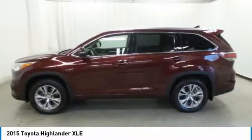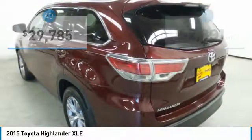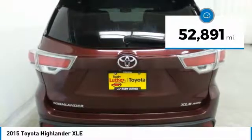A 2010 top safety pick, the Highlander is where substance meets style and is priced below $30,000. This vehicle has less than 55,000 miles.